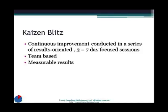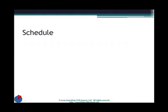There are measurable results. This isn't serendipitous goodness. We're looking at getting tangible results going forward. It stresses attainment and sustainment. We're looking at not only achieving the goal, but sustaining the goal for the long haul, 3, 6, 8 months later, 2 years later. We want to hold those gains as we go forward, so there's a lot of work in the team to make sure that we sustain those gains.